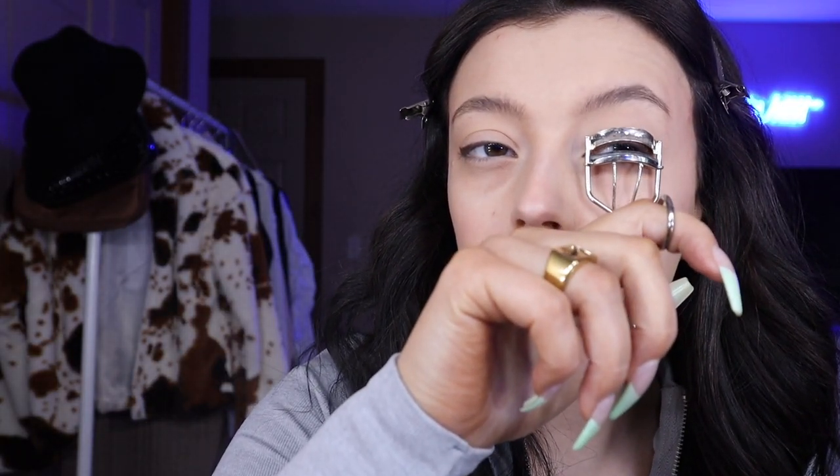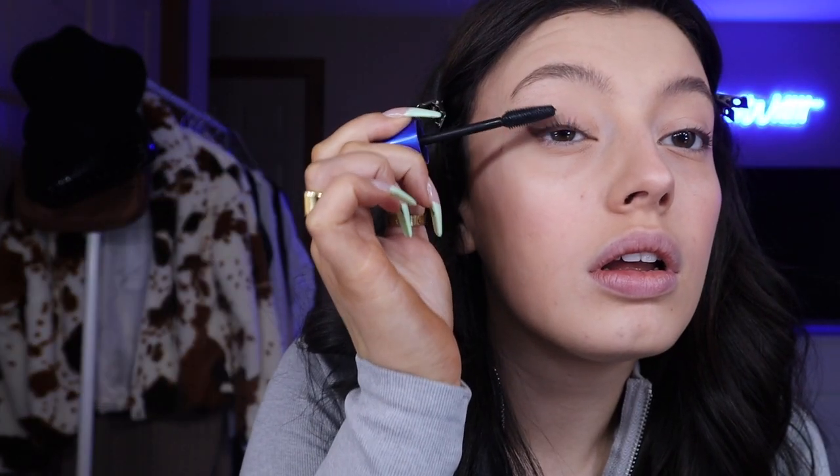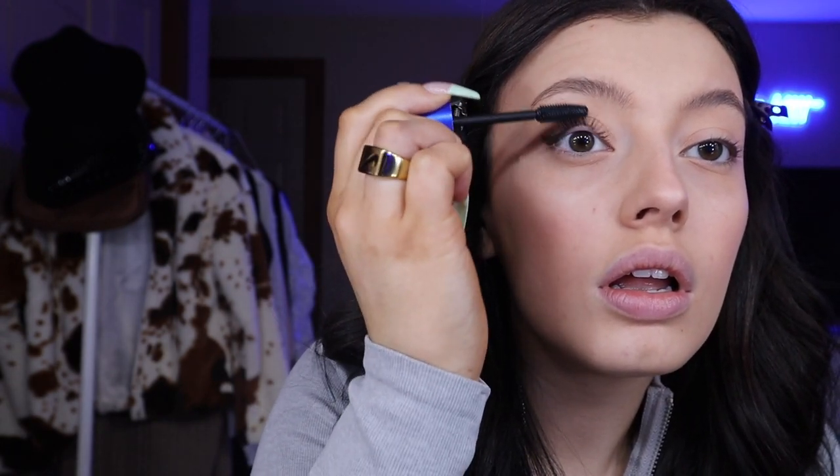All right, now I'm going to give my lashes a little curl. And then I've been using the Maybelline Rocket Mascara lately, and it's been working wonders for my little itty bitty lashes. So now with whatever brown I have left on this brush, I'm gonna kind of just go over my brows a little bit.